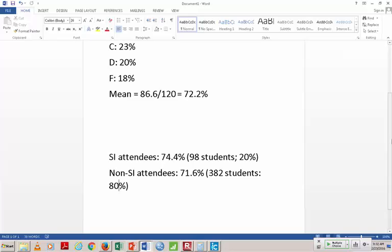There was an even more dramatic split on this in the 8 o'clock section. The overall effect was significant. It was running at about 75-ish to 70 overall for the two sections combined. The good news is that we've already got 20% of you going to SI. By the end of the fall semester, when we first did this, our total affected students was about 40%. So we're already halfway there in terms of getting you guys to go.